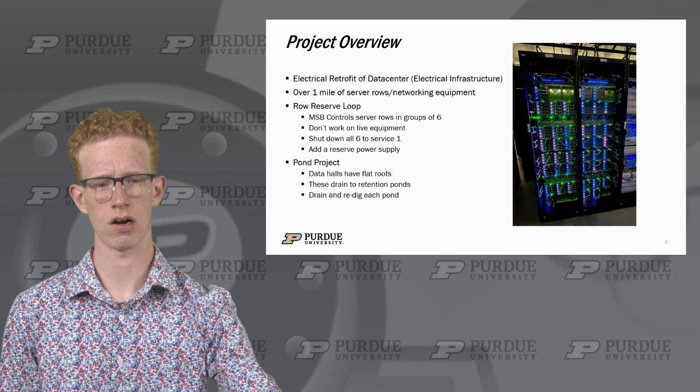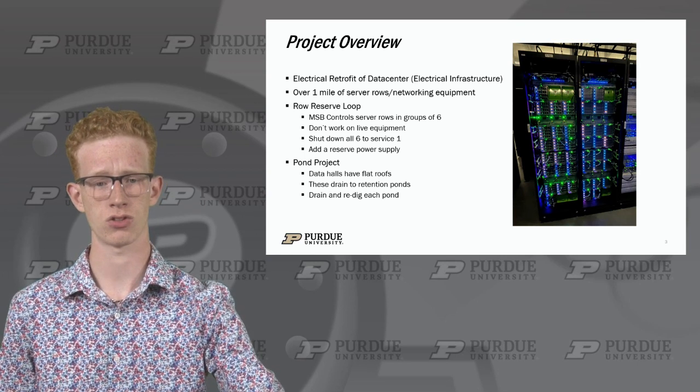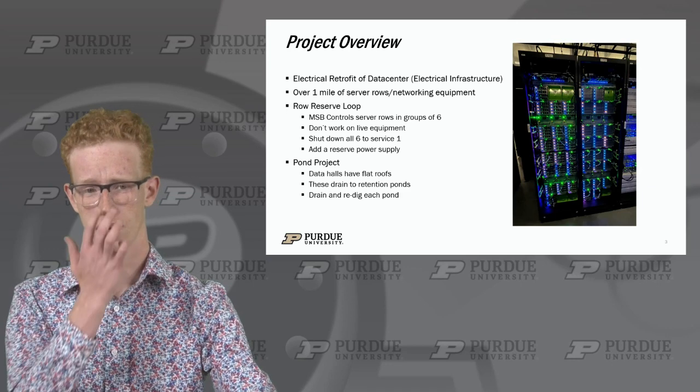I worked on submittals, RFIs, and project closeout. For both of these projects, I got to do some pre-construction with the pond project. It hasn't begun yet.